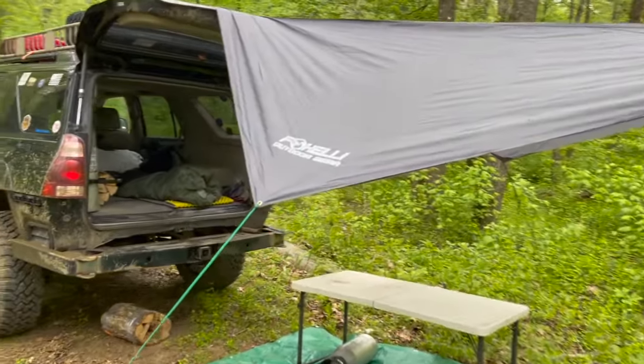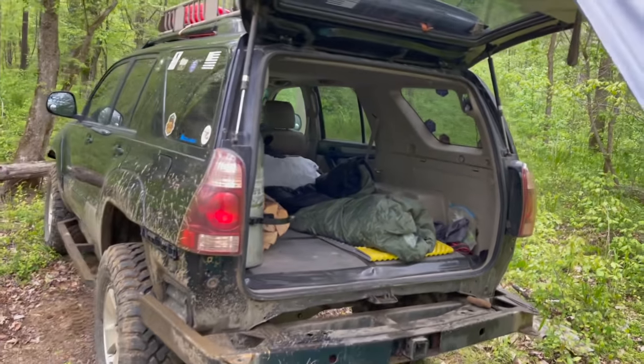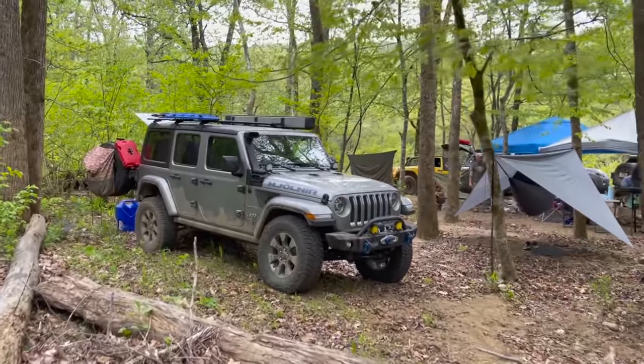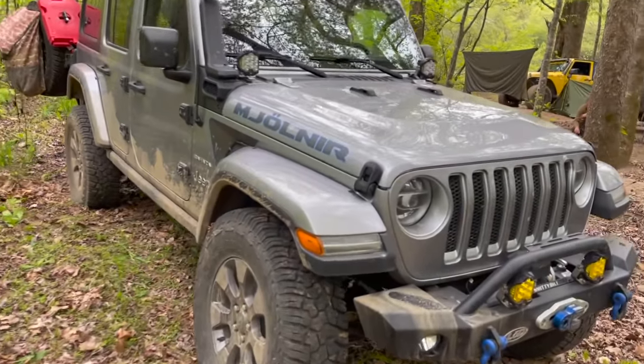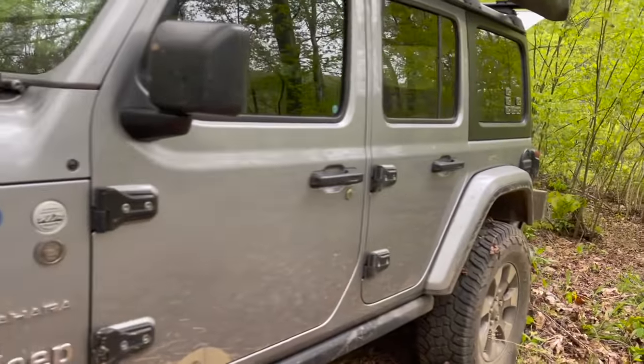But we got Ryan over here. He's got his little rain fly action. He actually sleeps in his 4Runner. Really cool 4Runner. Fourth gen. We got James over here in his Jeep. Pretty freaking cool rig. Awesome lights. Very cool.